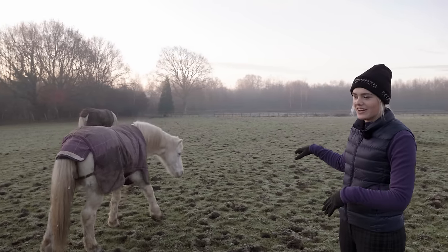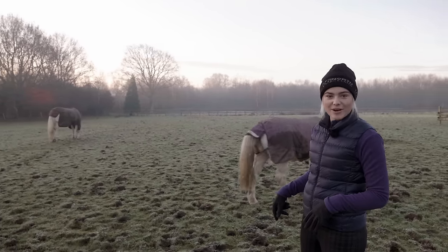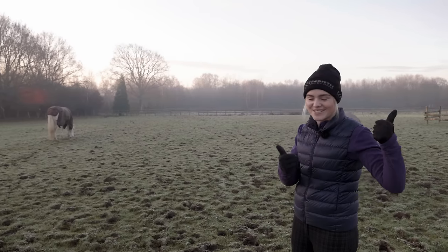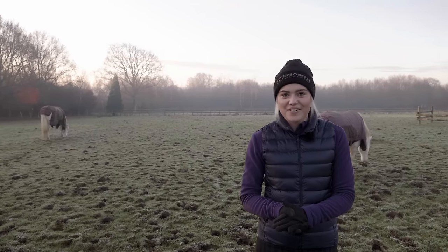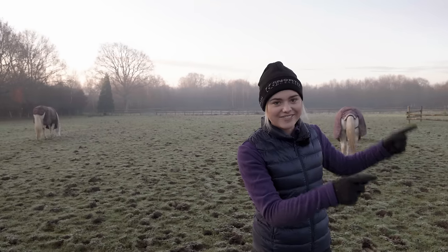Okay, so now I've let the horses out. They're out in the field for the day, having fun, having a bit of a graze. I think Casper's enjoyed his roll. He's now all nice and muddy, which is just, you know, brilliant for an owner of a grey horse. So I'm going to go now and get started in the feed room.